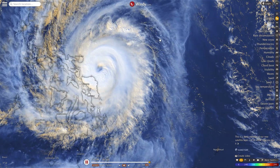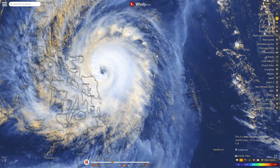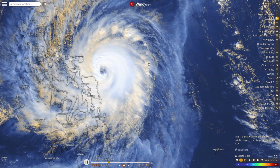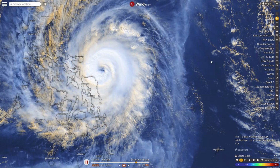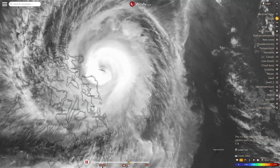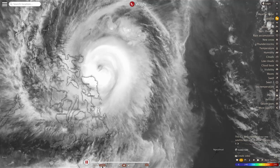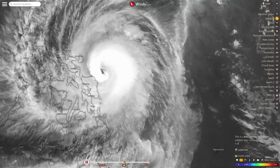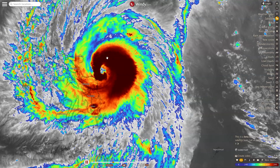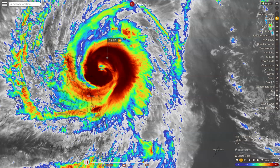One of the main ingredients they need is deep level moisture and no winds breaking it apart. And if you look at, we'll have a look at that in a sec, but yeah, warm ocean is what it's feeding from, getting all its energy from latent heat. So that's the infrared, and then the enhanced shows it's really red up there. So let's see if we can figure out how cold it is.